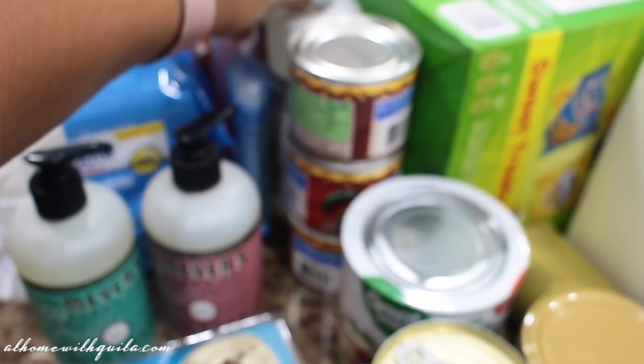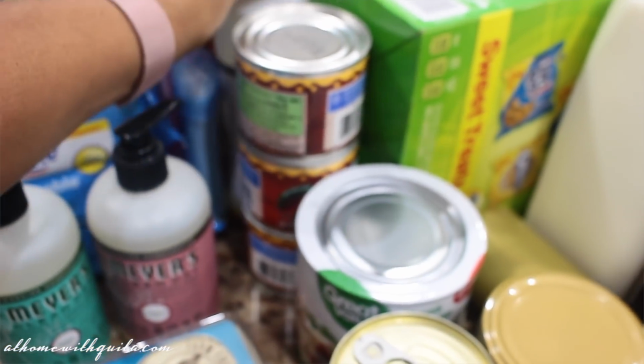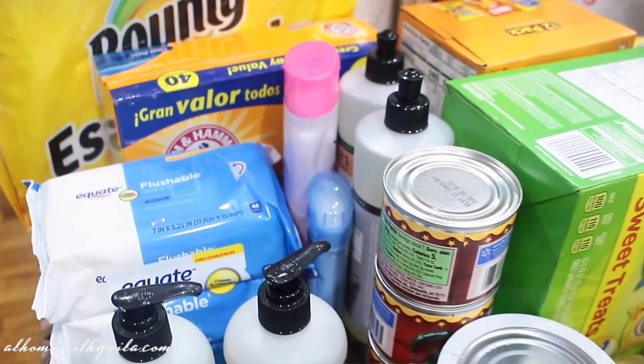And then I have two dish detergents. I love Mrs. Meyer's, y'all. They sell this at Walmart now. They also sell it at Target, but I'm so glad they sell it at Walmart because that way when I get my groceries, I can get everything all at one time. And then I got the geranium scent. Then I got some deodorant and some other feminine stuff for myself.